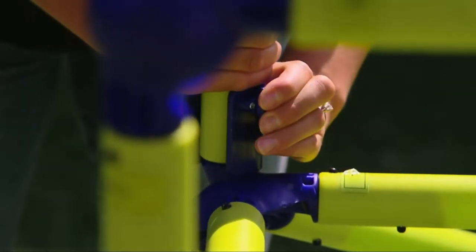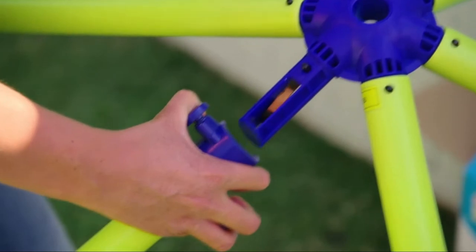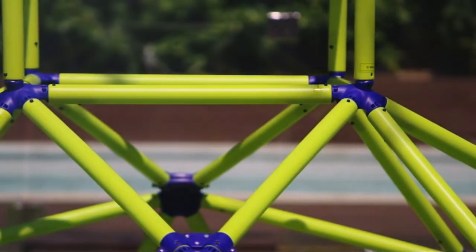The Eezy Peezy Climber with Top is also super easy to disassemble and comes with tools to help pack away until the next rainy day.